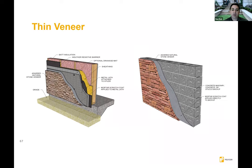So what you're trying to do is make sure that when water drains out, when the stone moisture gets absorbed by the stone or gets to the mortar, it drains down and out and doesn't get into the building envelope. When you're doing it on the interior, you don't need that drainage application. So you can basically go over your actual cement board with your scratch coat and apply it directly to that scratch coat after 24 hours with just mortar.